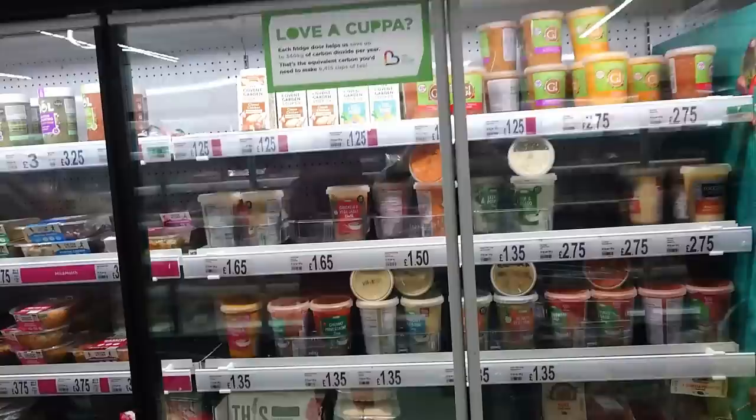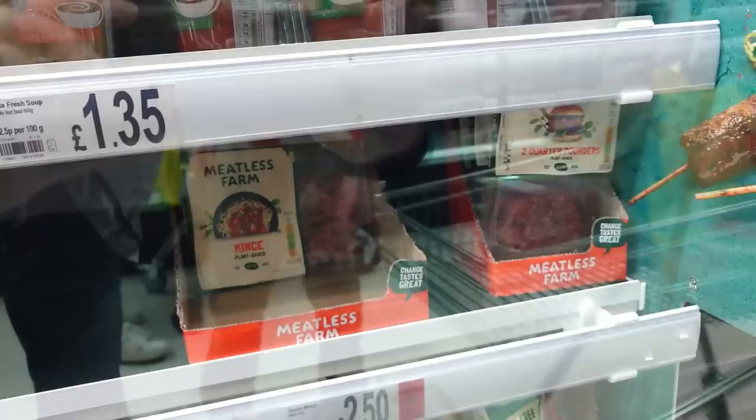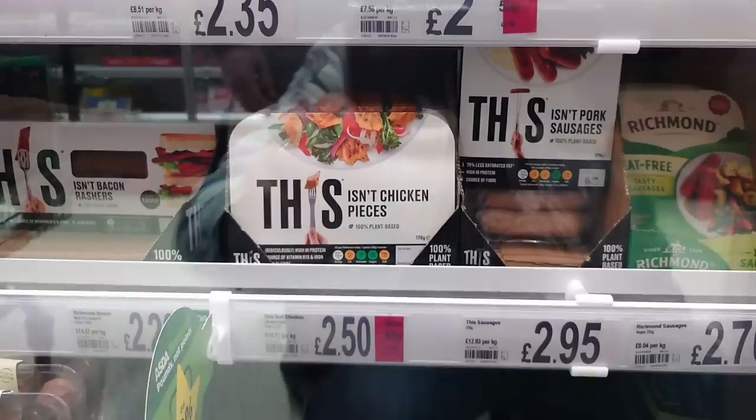So they've got this whole section here. They've got the bacon, the Meatless Farm chicken breasts, which we had recently, and they're gorgeous. Meatless Farm mince, quarter pounders. They've got the Richmond meat-free sausages, the sage and onion ones, £2.70, and the normal ones, £2.70. This Isn't Pork sausages, £2.95. Chicken pieces, £2.50. Bacon, £2.